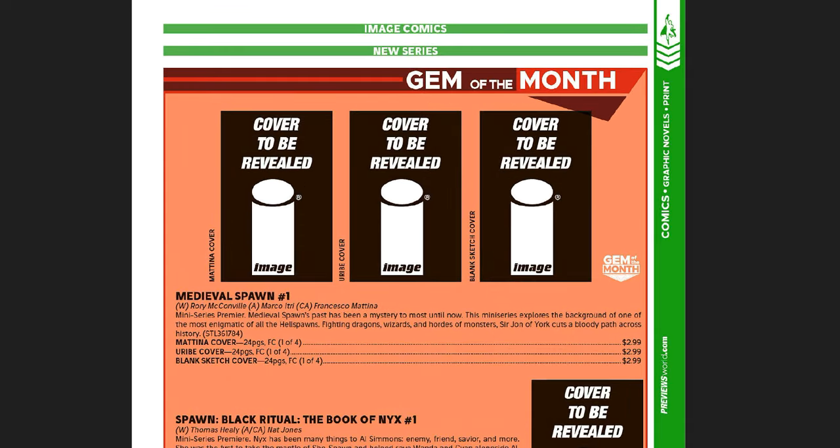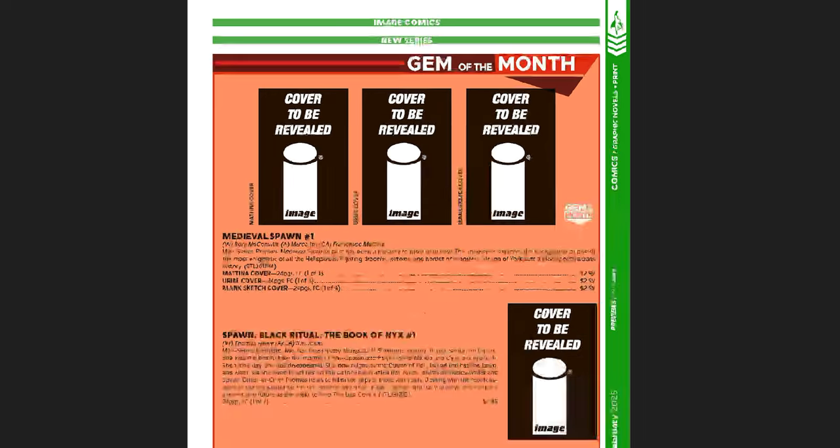Gem of the month, we have Medieval Spawn number 1. Now, whenever apparently a Spawn number 1 comes out, everybody goes bonkers for it, and they end up grabbing a ton of them. So, I don't know why the covers are to be revealed. But miniseries premiere, Medieval Spawn's past has been a mystery to most until now. Ooh. This miniseries explores the background of one of the most enigmatic of all the Hell Spawns, fighting dragons, wizards, and hordes of monsters. Woohoo! Okay, what else we got?